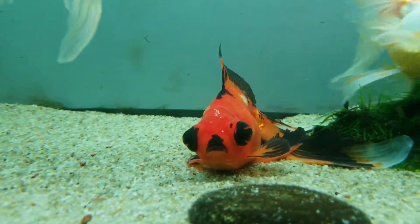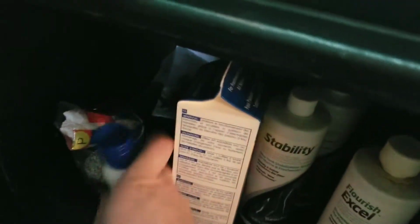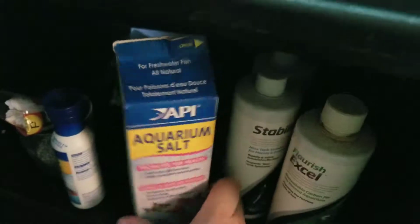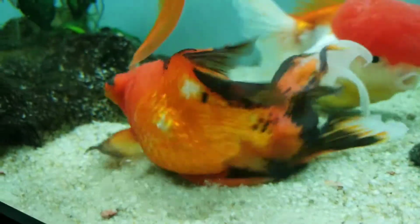That's sand on her face. It's not. Oh, there we go. She didn't see the bubbles. I've made sure there's good surface agitation. Just yesterday, I started her on some stress coat and I started adding more aquarium salt. Notice her fins are up. She's not egg bound and she's not constipated.